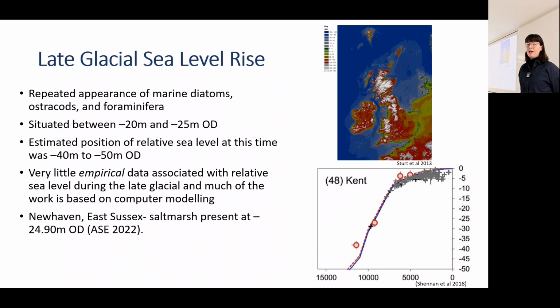You could argue it could be reworking or contamination through the drilling process. However, we've recently undertaken a borehole in Newhaven in East Sussex on the south coast and found something very similar, 24.9 meters OD, same height, salt marsh present, same date, late glacial interstadial. And speaking to my colleagues in the southeast of England, there are rumblings that people are getting similar dates from their sequences. So I am expecting maybe in the next few years to understand this period a bit better, maybe get some more evidence to suggest that sea level rise was not a linear process during the late glacial, and perhaps these very warm temperatures that we were experiencing contributed to rapid sea level rise.